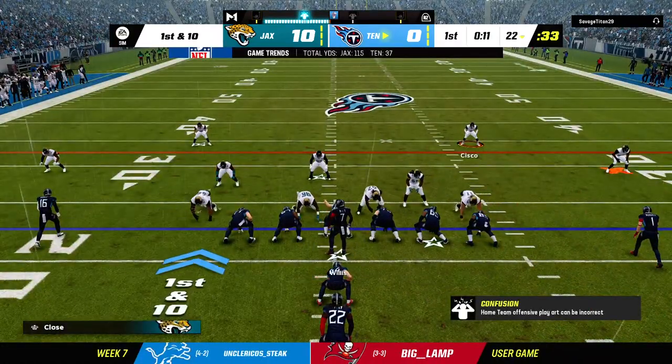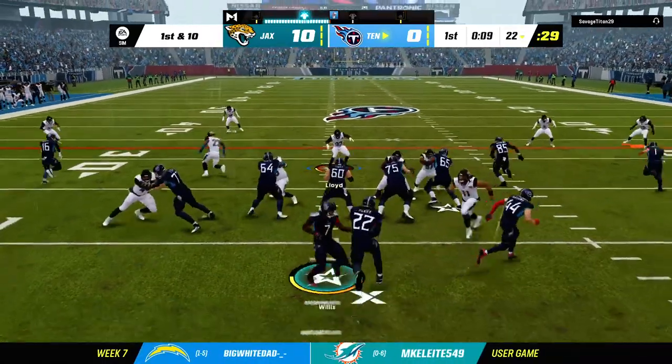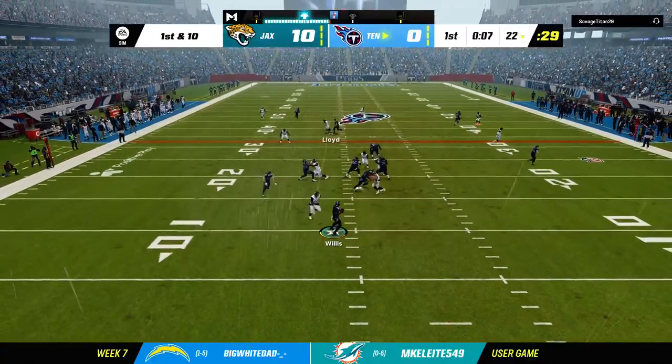Tennessee offense about set and ready to go. And they're in an early hole. The first drive, they threw the interception. That led to a touchdown. So decent-sized deficit early on.